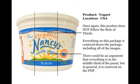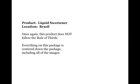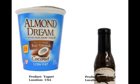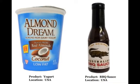Yogurt made in the US. Liquid sweetener from Brazil. There's a yogurt from the US and a barbecue sauce from the US, and everything is centered right down the package.